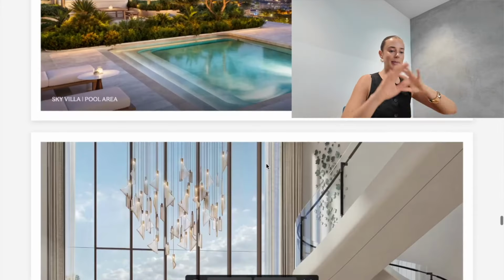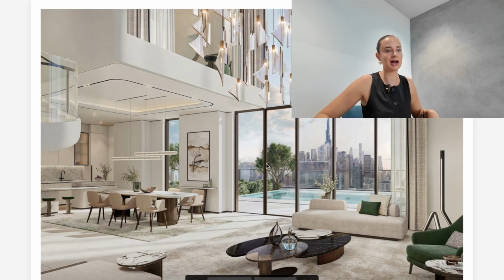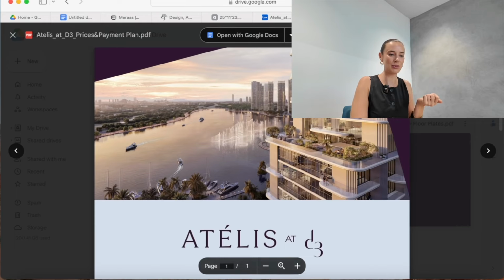Then here we're looking at the penthouses. Again, there's going to be a real mix from more affordable 1-beds right the way through to super high-end duplexes and penthouses. I could definitely live there. Love it. Stunning. Let's talk numbers. This is what we're here for.